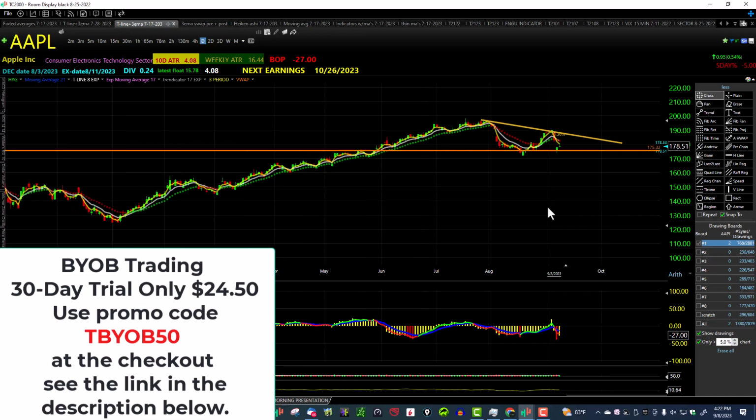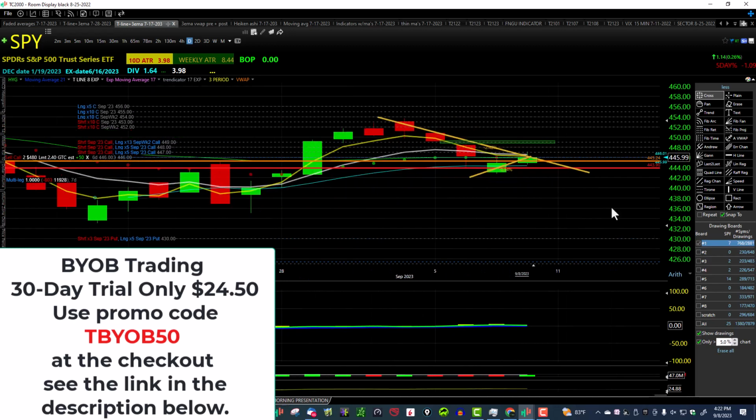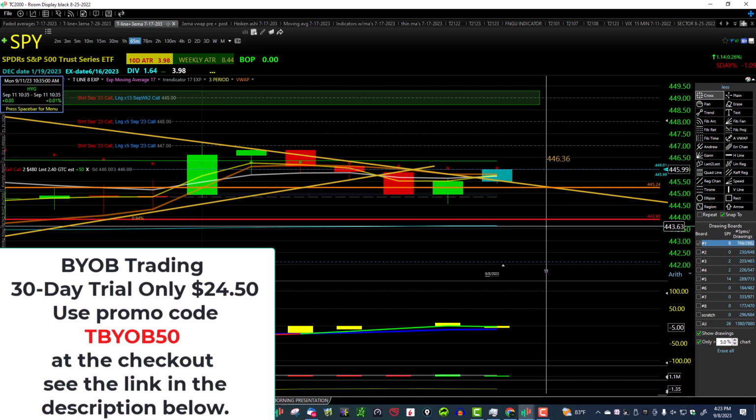And mark the numbers for the blue line and the green line. Sure. So let's go to the SPY. Let's drill down to this, and let me get it up on the 65-minute chart. All right. So here is the green number. I'm going to write it in there. 446.36. Okay, and then the blue line from below, 443.63.